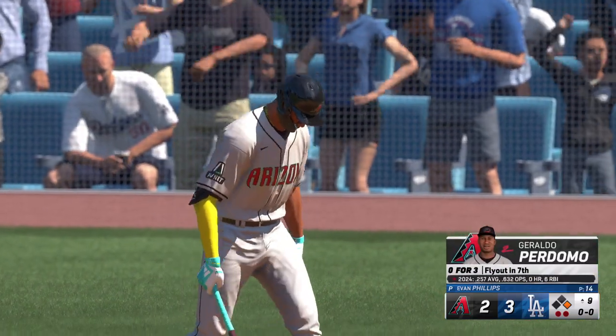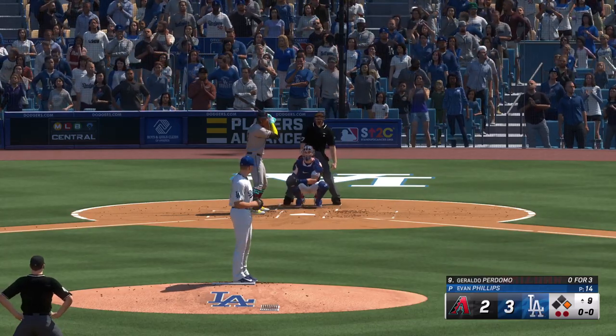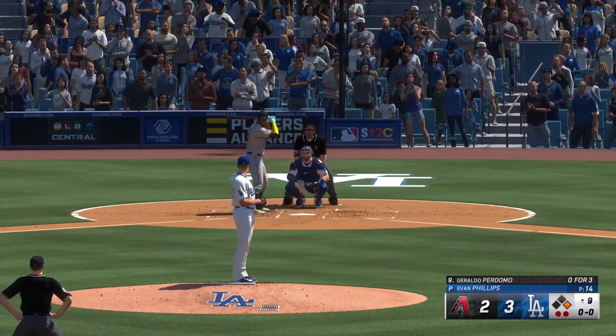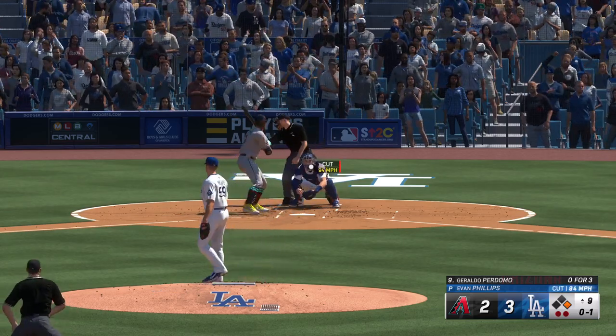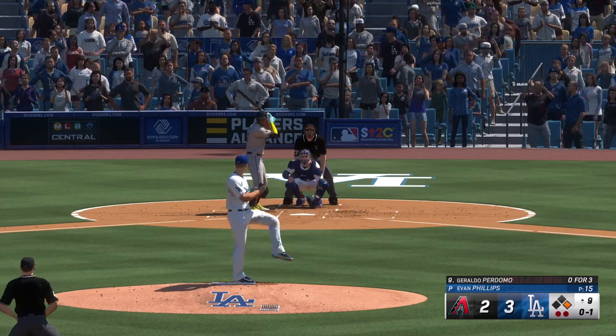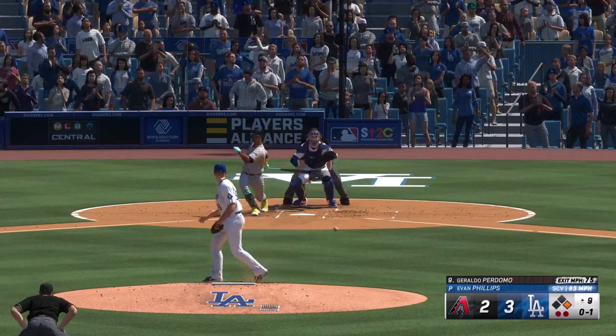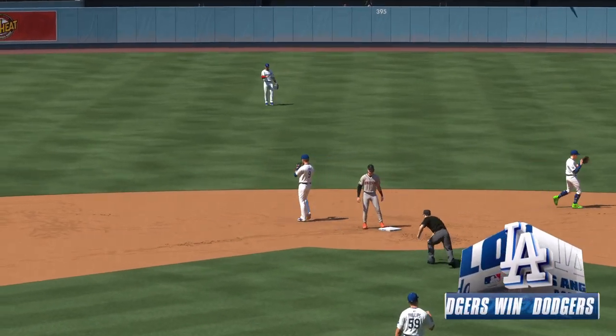So it's their last chance in this one. Now it's the shortstop, Geraldo Perdomo. 0-for-3 with two flyouts and a strikeout. There's the strike. Typically, the outfield defense would play a little bit deeper just to keep the ball in front, make sure that runner on first doesn't come all the way around. Up the middle, and that is the ball game.